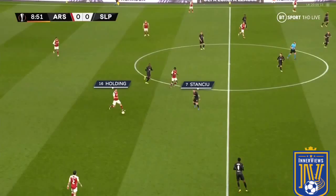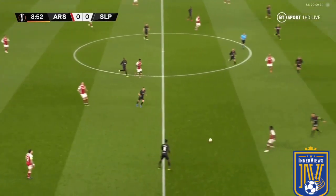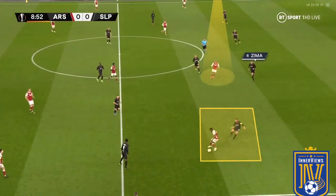Shortly after that, you have Holding stepping forward with Stanshu shifting across and Sima dropping off on Thomas Partey, and Holding ends up playing the ball to Saka ahead of the left back, but look how much space he has to turn towards the outside and focus on Lacazette in a pocket of space ahead of Zima.